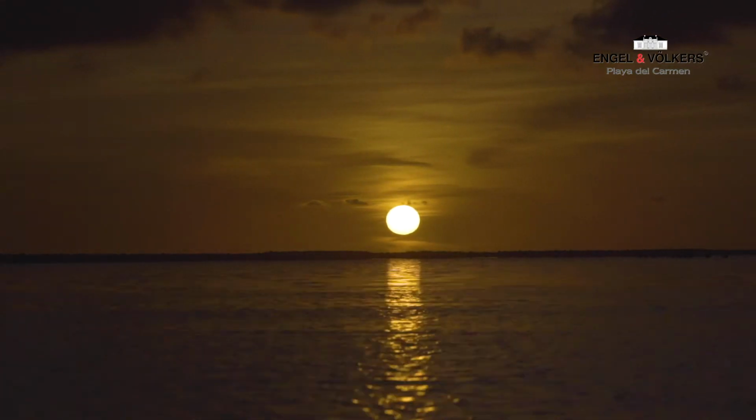Do you want to own a piece of the Caribbean? Don't dream it anymore, live it.